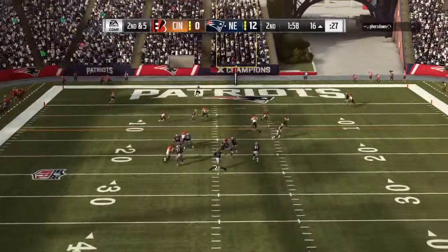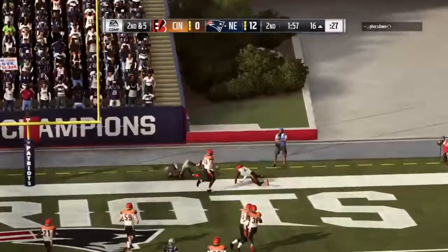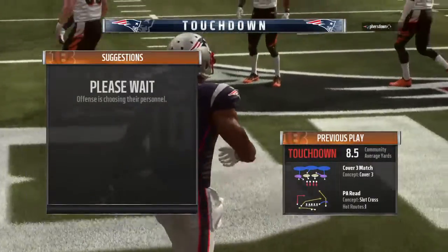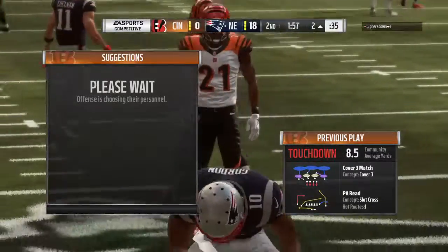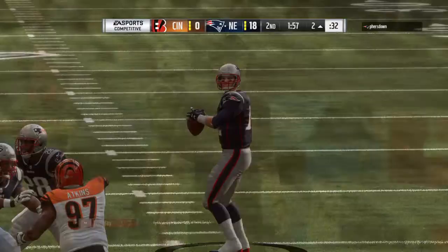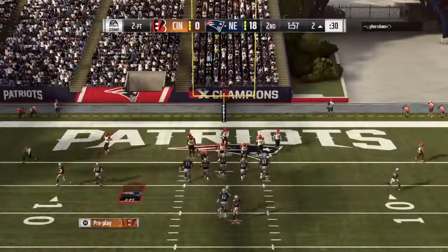Brady to throw on second down. And this is caught. Touchdown, Patriots. Josh Gordon, a 16-yard touchdown. And the Patriots add 6 to their lead. So now Brady and the Patriots going for 2.